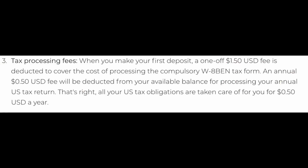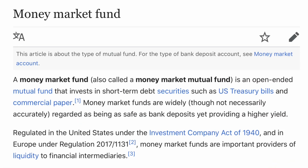One of the other things that we also get is our tax can be processed through Hatch for 50 cents a year. Another big bonus. That's pretty hard to beat. And the other thing that you get is any dividends and any cash sitting in that Hatch account automatically invested in a money market fund. If you don't know what a money market fund is, essentially it's a type of fund where you will earn savings account type levels of return. So it's basically a bit of a placeholder for any cash that you've got sitting in that account.